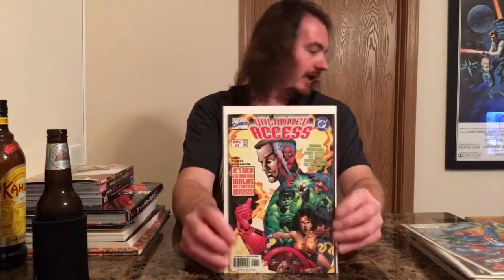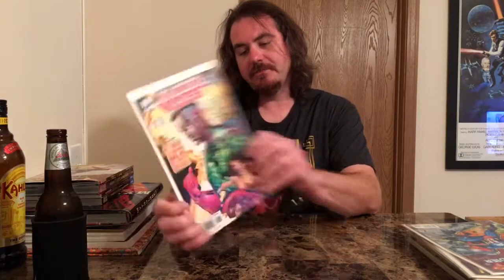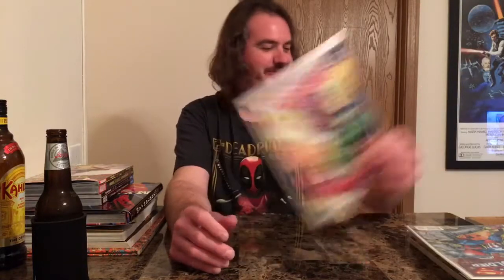Okay, Unlimited Access here. Don't really know much about it. I think it's got something to do with a larger grand scale of things. Obviously in the DC. No, wait a minute. We're seeing a mix of DC and Marvel in here. I don't really know much about that, but I think it might have something to do with leading up to the Amalgam Comics. So there's that. Okay, I might as well just rattle a few off here as I go.